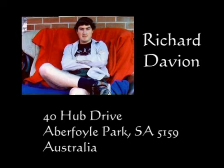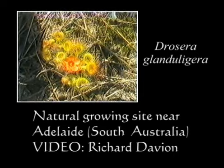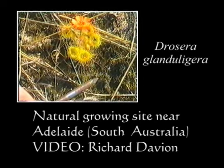Now it was Drosera glanduligera, which grows naturally near Richard's property in Adelaide, South Australia. For almost 25 years, he tried to convince other CP enthusiasts that the elongated tentacles of this species need only fractional parts of a second for snapping.